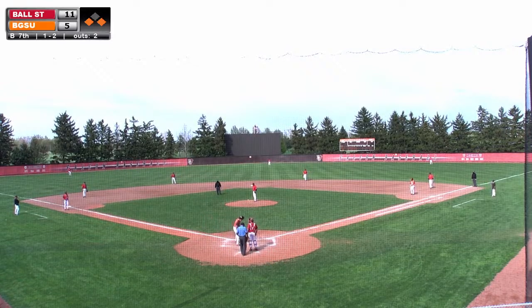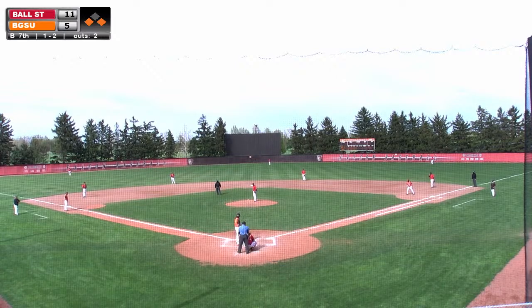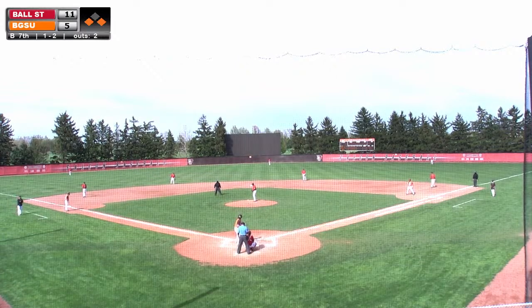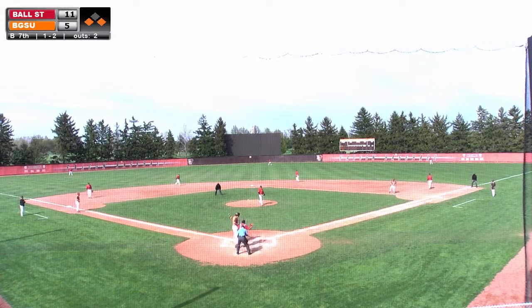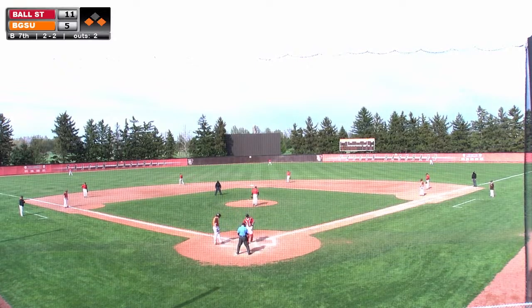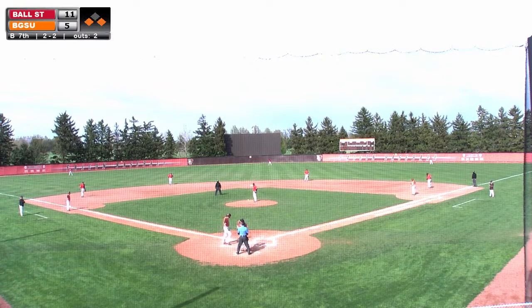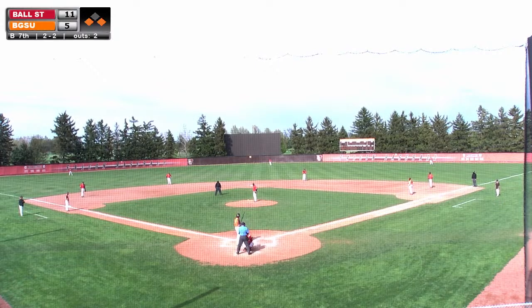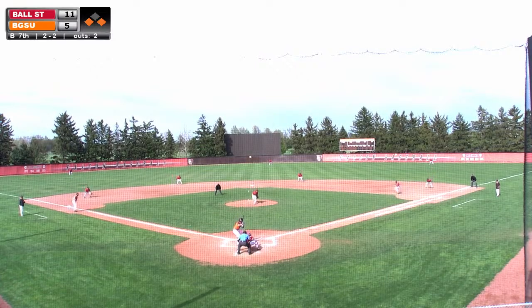Falcons are down to their final out here, about to be swept in this twin bill by the Cardinals. 1 ball, 2 strikes. That one bounces in there. Cardinals have received stellar starting pitching in this series, and today included. Luke Jaksic struck out 10 in 6 innings.